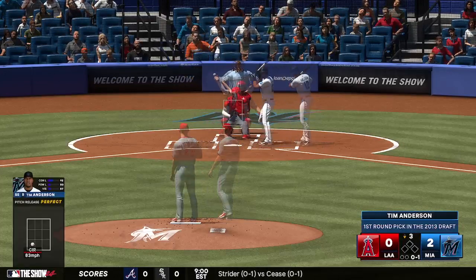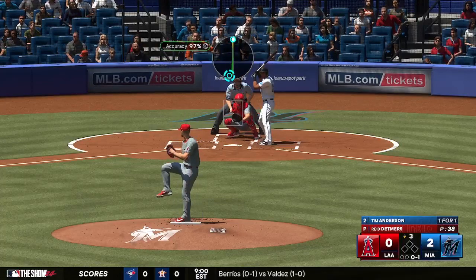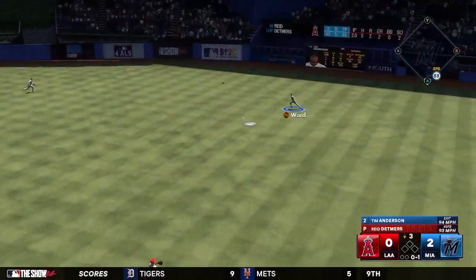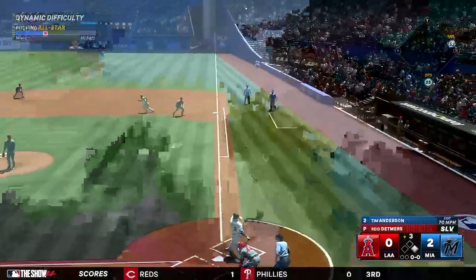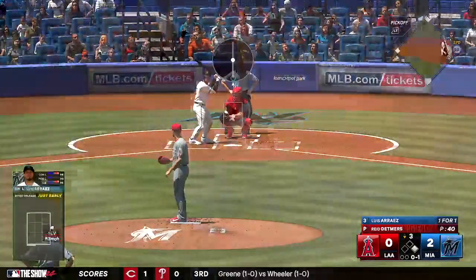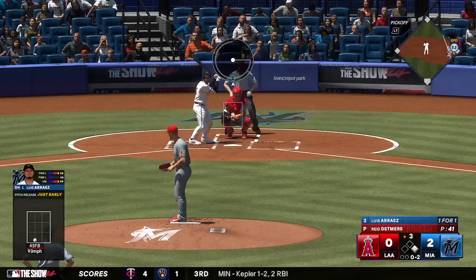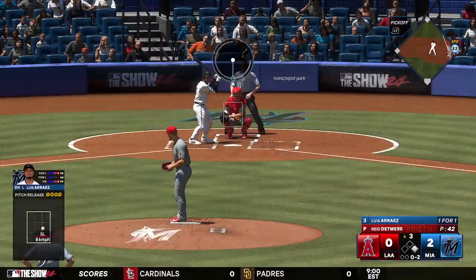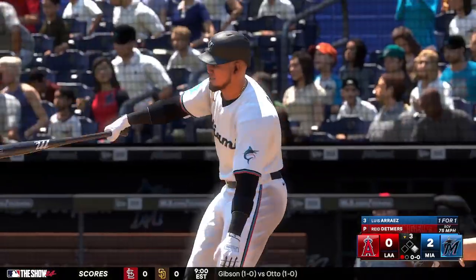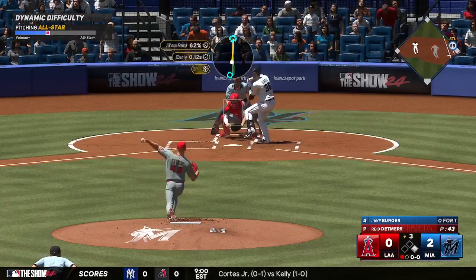Right through there for a strike. Now a screamer into the outfield. And that gets. Threw open a little bit with that front shoulder, but was able to slow his back down just enough to make contact with that pitch. Keep the bat alive. Cuts and misses. It's a strikeout. Now here's the cleanup hitter for Miami, Jake Burger.